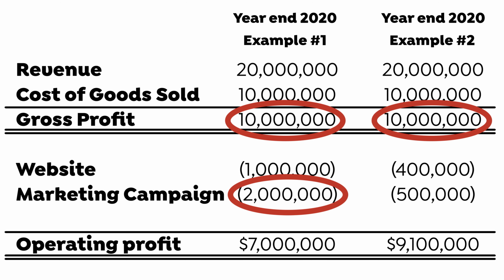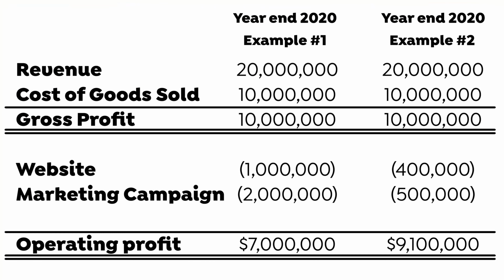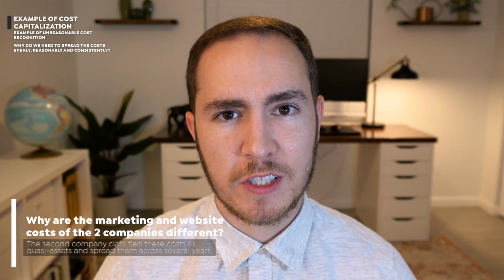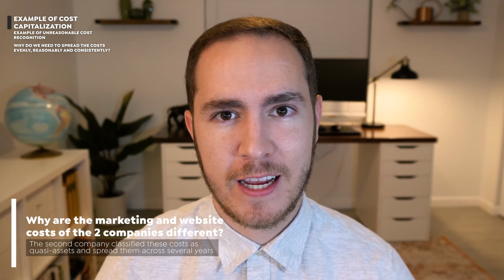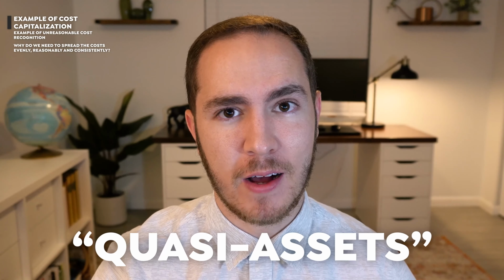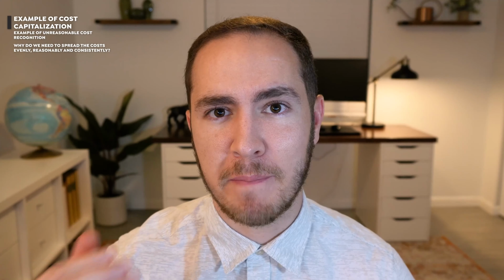Now, if there were no other operating expenses during the year, and we know exactly how much the website and the marketing campaign cost, why does the example 2 CFO show a higher profit than example 1? Why are their marketing campaign and website costs different? Well, the CFO of example company number 2 argued that in fact the website and the marketing campaign were considered quasi-assets. As such, they can be capitalized and their cost can be spread out over several years because that cost is expected to bring a large economic benefit, okay?